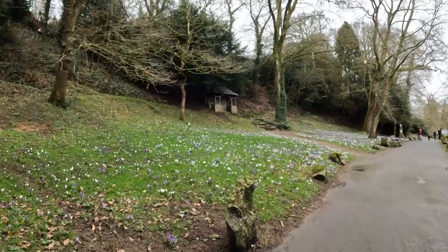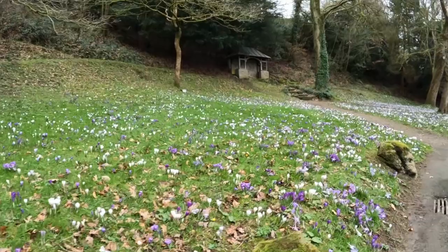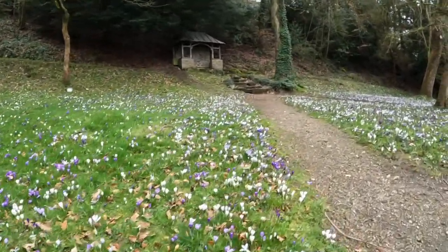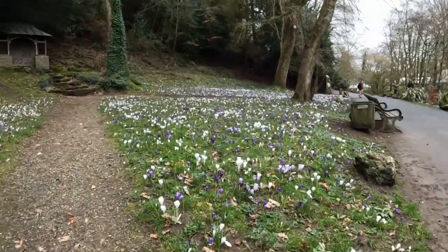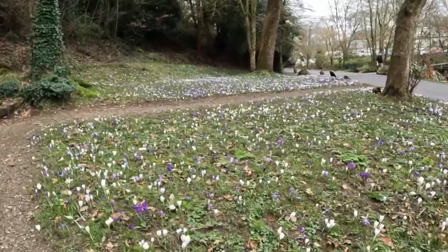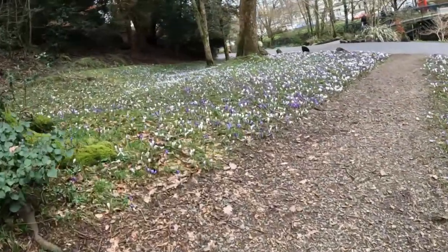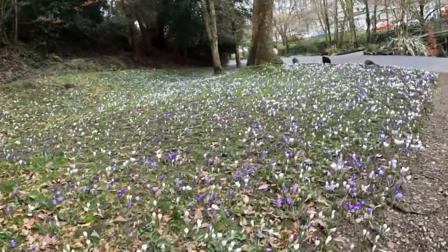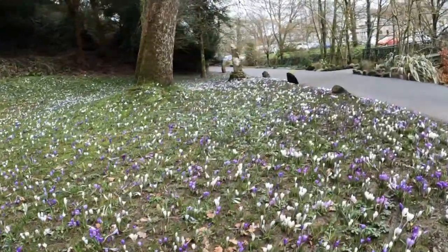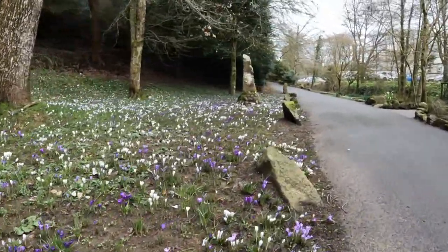So here we just have an absolute sea of crocuses. See this very often at all. Nice.